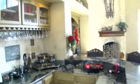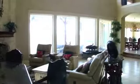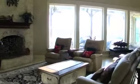Enjoy the airy great room with full wet bar, dramatic stone fireplace, and floor-to-ceiling windows overlooking the fenced, tiered backyard and well-groomed 12-acre lake.